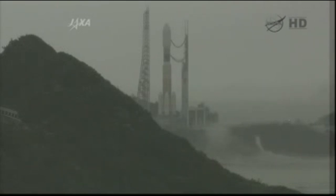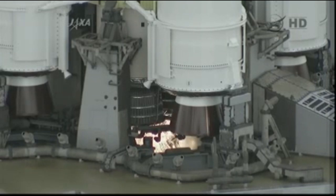On July 21st, 2012, the Japanese resupply vehicle Konotori, or HTV-3, launched aboard the H-2B rocket from Tanegashima Space Center.